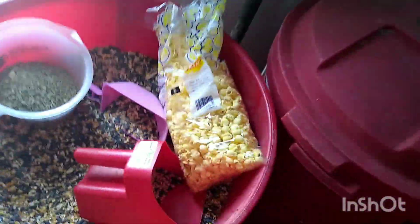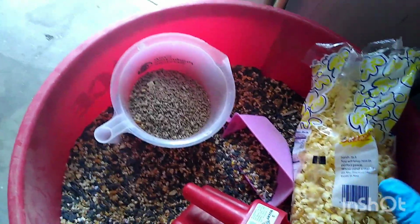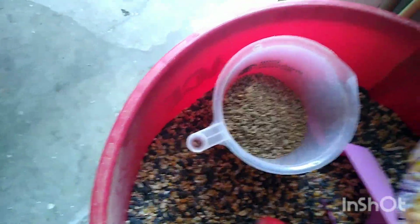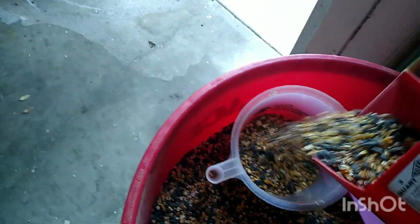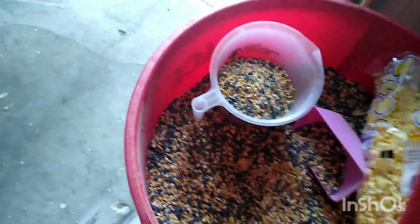Okay. And so we do give them popcorn as a little snack in the evenings. It's probably not that good for them because of all the salt, but my husband says it's not going to hurt them. So because I'm giving them some bread and stuff like that, I'm not filling this up to the top here.